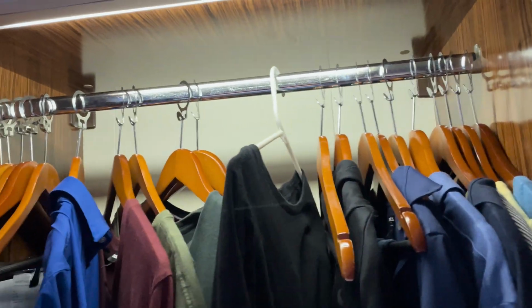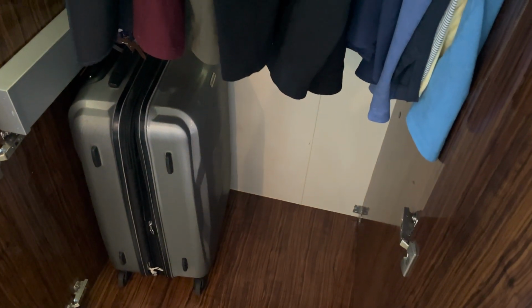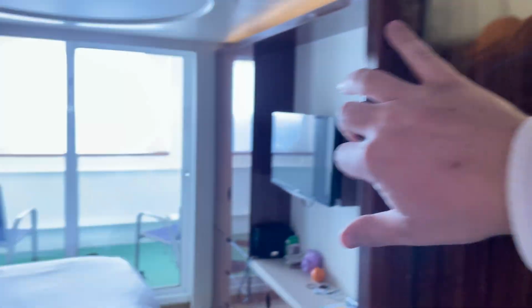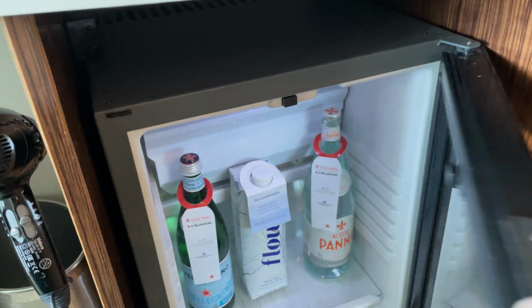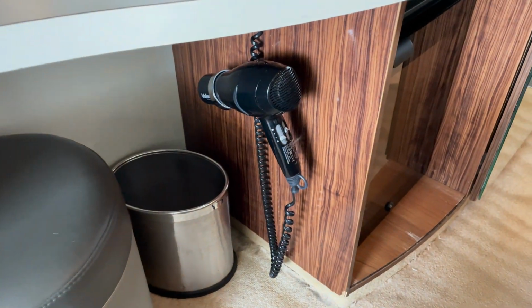I will say the Norwegian Epic balcony rooms do have a lot of storage. Like you can see in front of you, they give you a lot of hangers, a lot of places to place your luggage and stuff like that. So that's just my clothes. We haven't even gotten to my girlfriend's clothes, which, there's honestly a lot. And well, there is my ugly face. Look, you can see the hairdryer below and the safe is above. So they do have a safe, and we will be getting to the fridge, which is below. They do have that fridge, but that costs you money. Do not take those waters, people. Resist. They will give you free waters if they like you enough.